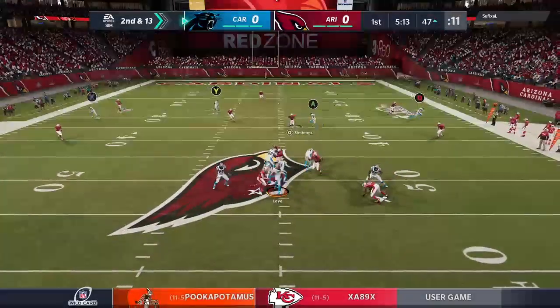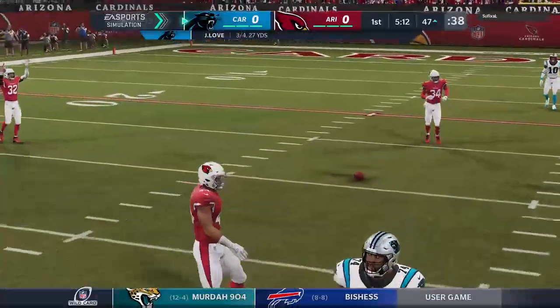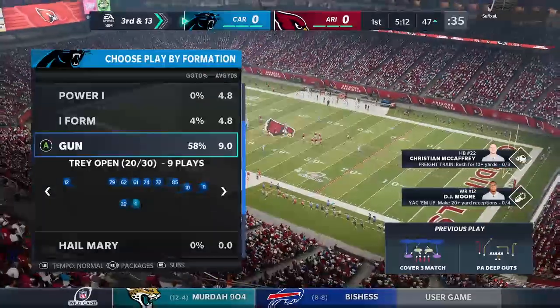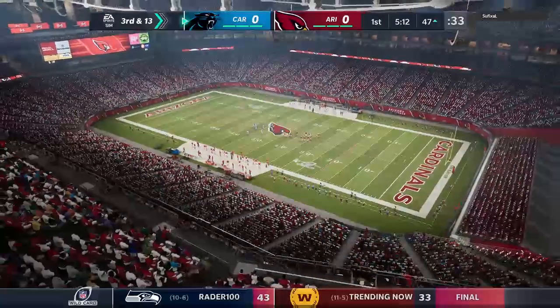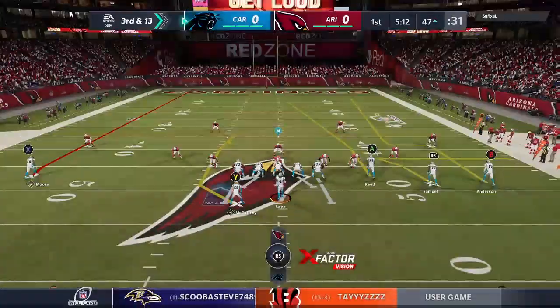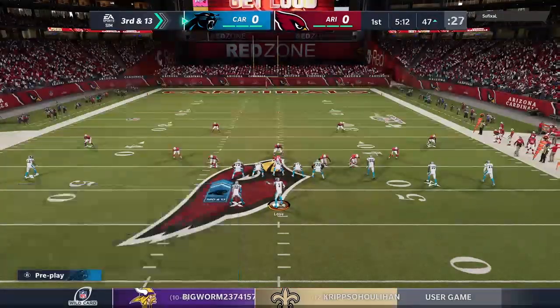Off the play fake, Love. And boy, that one drops incomplete, but if he was hit a fraction sooner, it may have been a fumble. When defenses get to the quarterback that quickly, a lot of times it's called a jailbreak. It wasn't quite that fast, but fast enough that he had no time to look downfield and set himself to throw the ball. And as he tried to do that, he was hit and it forced an incompletion.